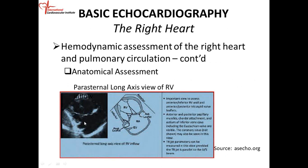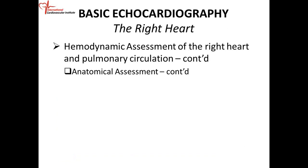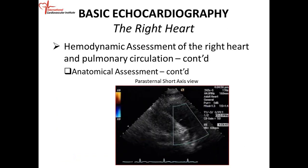So the atrium is on the bottom, the ventricle is there. This is the posterior leaflet of the tricuspid valve, and the anterior leaflet. In a lot of exams, they're going to ask you to label the leaflets. You have to know the leaflets, because if this leaflet is traumatized, you have to tell the surgeon the posterior leaflet is damaged, and you have to describe what's going on. So when he goes to do his procedure, you know exactly what he's going to find.